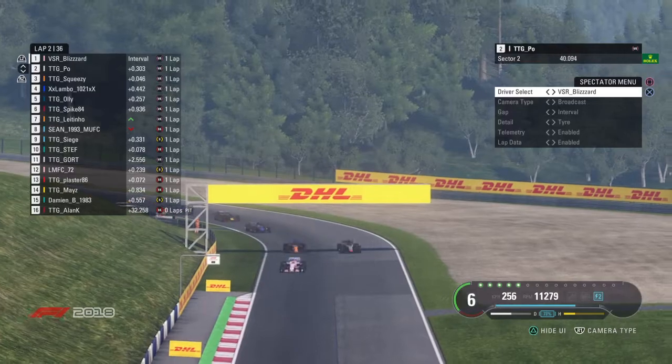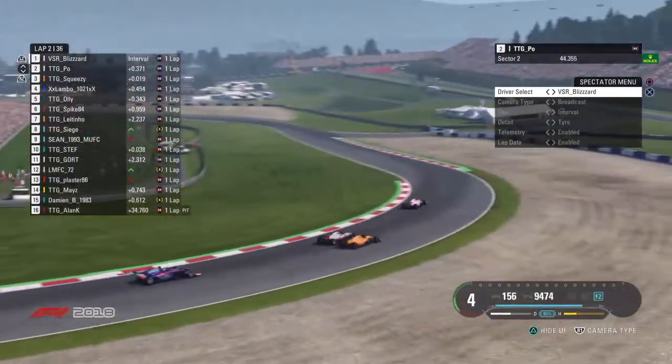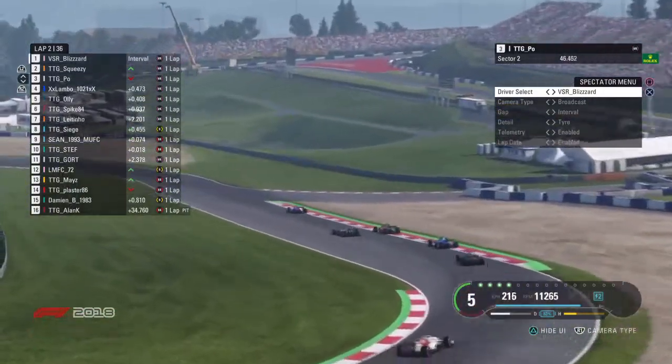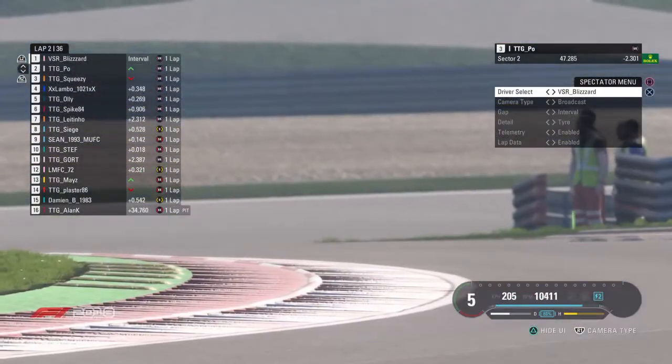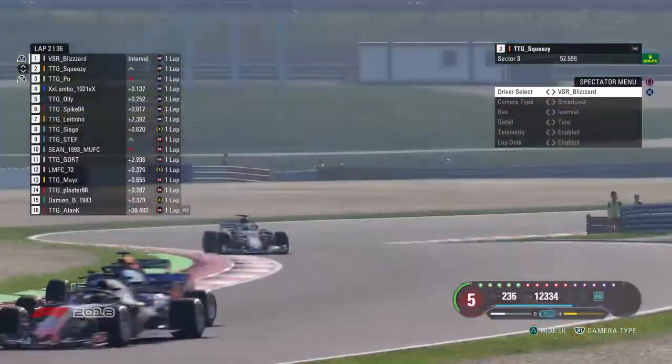He's got to watch out for Squeezy as well. The more he attacks, though, the more that Squeezy will try and move. He's going to try it round the outside. Then can Squeezy try and grab P2 from Poe then? He has to go round the outside of turn 7 here. Can he make that move stick? He's onto the curb through turn 8.